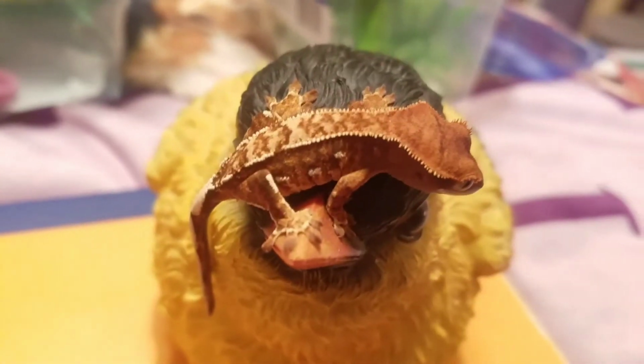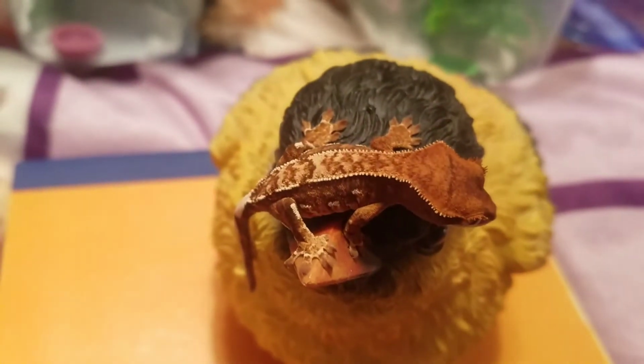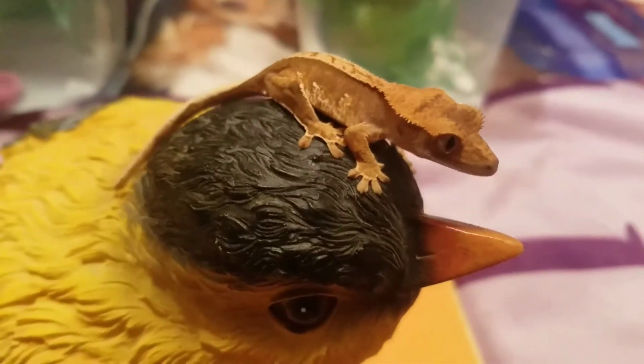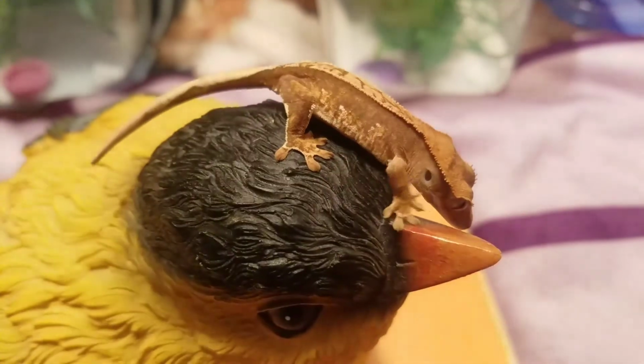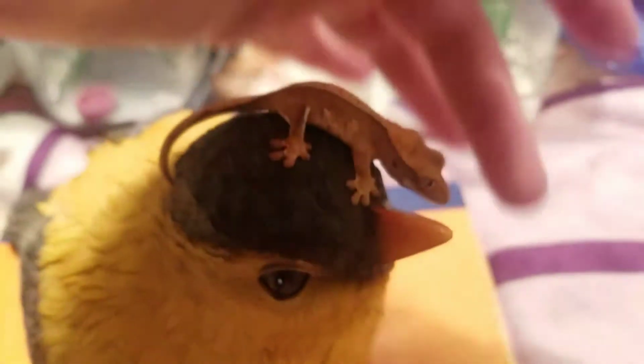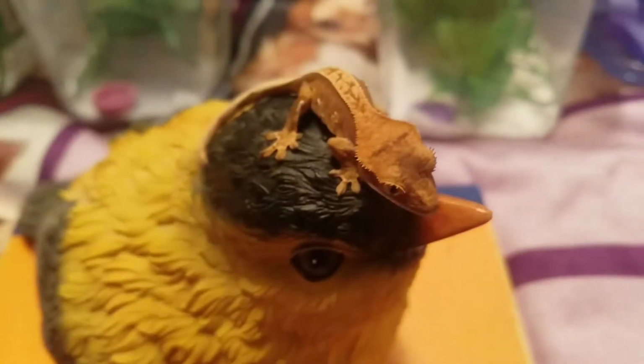So next you'll get to see Toffee. And even though they're siblings, they look very different from each other. So here is Toffee, and you can see how different Toffee is from Snickers. Oh, hey, stay up here. Don't you be jumping around.